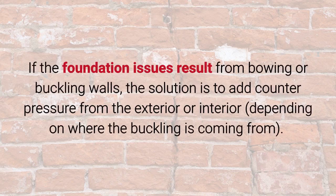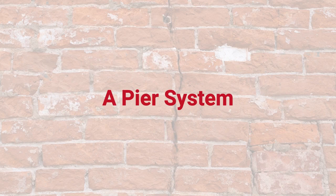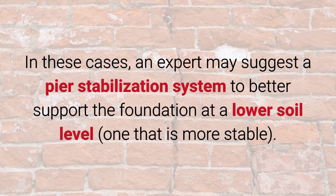Anchors. If the foundation issue results from bowing or buckling walls, the solution is to add counter pressure from the exterior or interior, depending on where the buckling is coming from. A foundation professional will add anchors to the opposite side of the buckling to straighten the wall back to its original state. A pier system. As we mentioned earlier, the soil in Texas is very unstable, which causes foundations to shift. In these cases, an expert may suggest a pier stabilization system to better support the foundation at a lower soil level, one that is more stable.